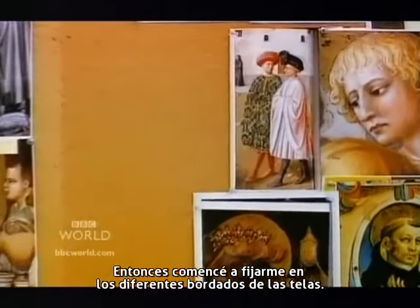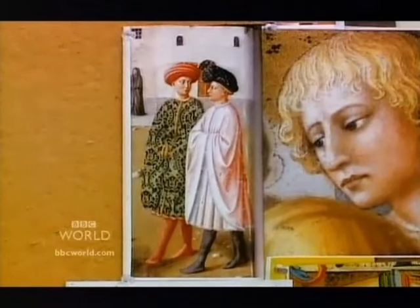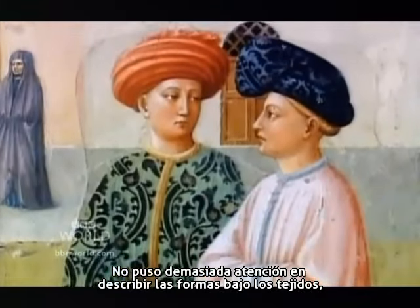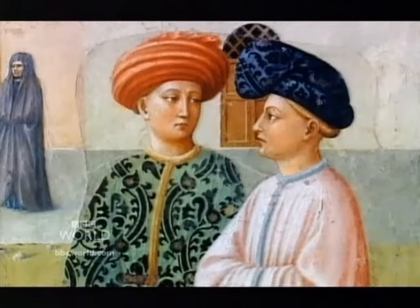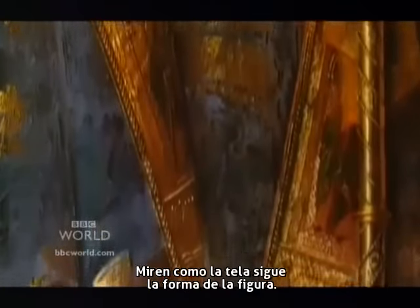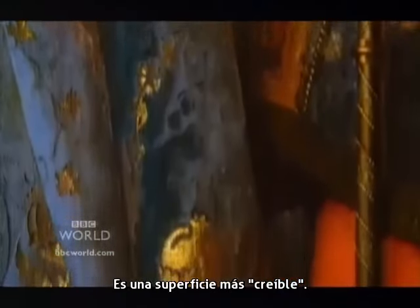I began to look at patterned fabrics. This is Masolino, Masaccio's teacher, 1425. He's made no attempt to describe the form under the fabric. The pattern is painted flat. Van Eyck's fabric, done 10 years later, is very different. See how beautifully the pattern follows the form. Absolutely believable on the surface.